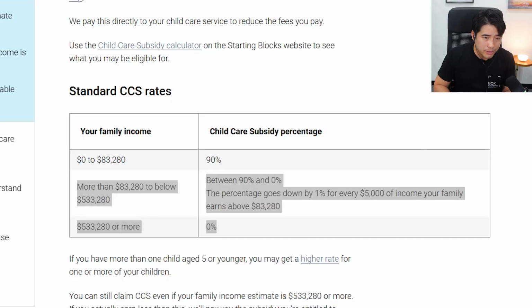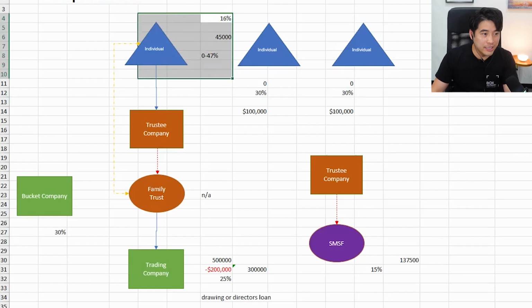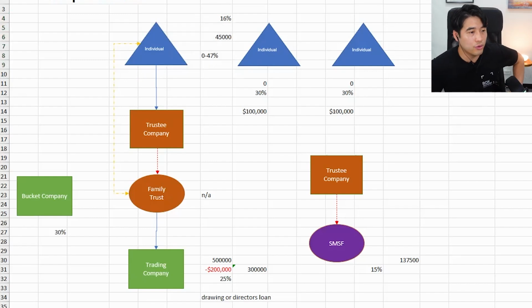One also important thing about tax planning is to consider how much money you need personally. Remember how I showed you that when it comes to drawing money out, some person was paying themselves $45,000, and the tax rate on $40,000 is 16%. It's one of the lowest tax brackets. But can someone actually physically live in Sydney on 45K? Probably not. They can't pay rent. 45K is probably the minimum you need just to pay rent for a one-bedder these days.